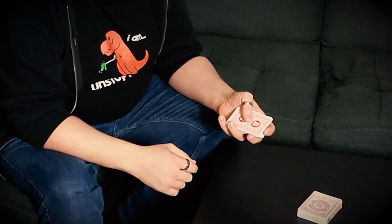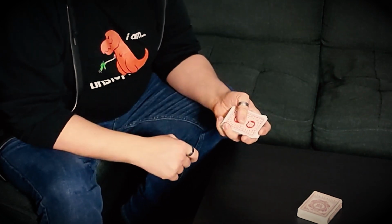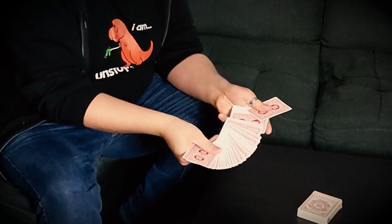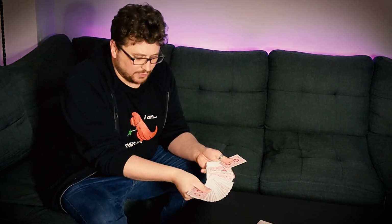Now, I actually covered the basics of this in my twerk tutorial a while back, so if you've seen that, you probably already have a bit of a basic understanding of how this works, but I'll go into a little bit more detail now. It's fairly straightforward. Essentially, you put your thumb on top of the top card, and you move it over, and then spread the deck. That's it. Yeah, it sounds simple, but basically, I found that if you move the card over here, it doesn't interfere with you doing a spread.